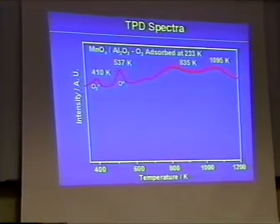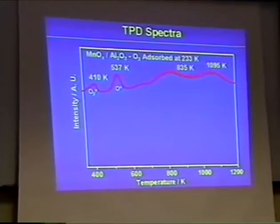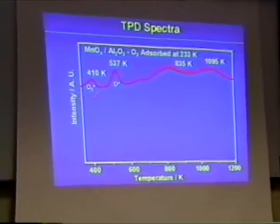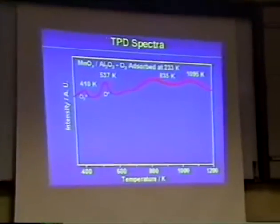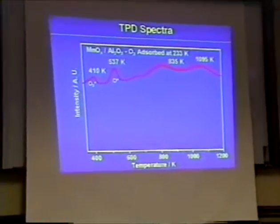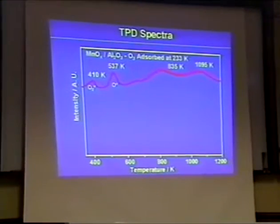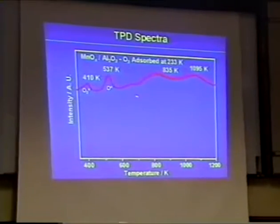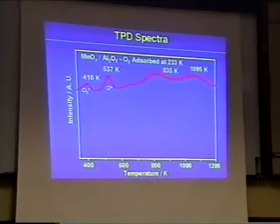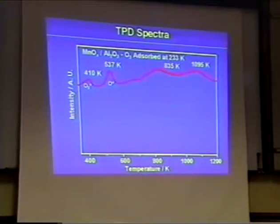What we essentially see here is a peak at 410 Kelvin, and earlier work done in our lab has identified that peak to be an adsorbed peroxide species peak, basically a dissolving O2 species. In the case of the 537 Kelvin peak, again, previous work has identified this as a peak resulting from a recombination of an atomic oxygen species followed by a desorption. The peaks at 835 and 1095 Kelvin are bulk reduction peaks.